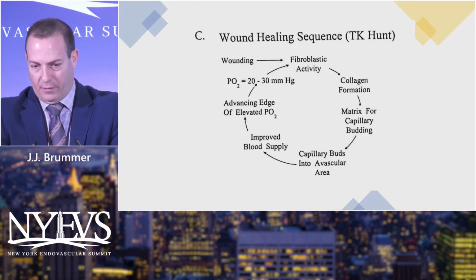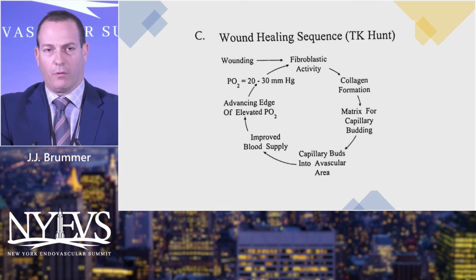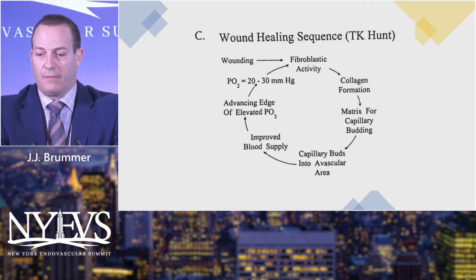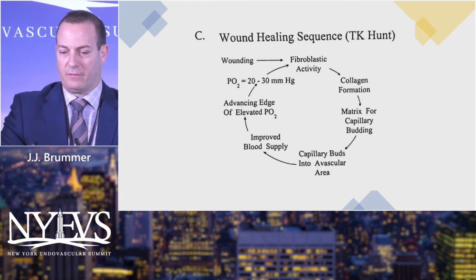Here's our wound healing sequence, and we can see how instrumental oxygen is, as we all know, in the wound healing sequence, in order to stimulate the fibroblastic activity, which will lead to the collagen formation, capillary budding, as we see in this cycle.